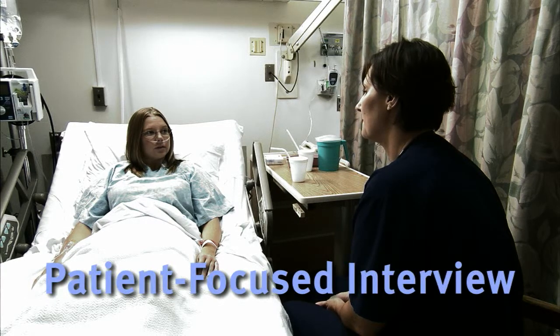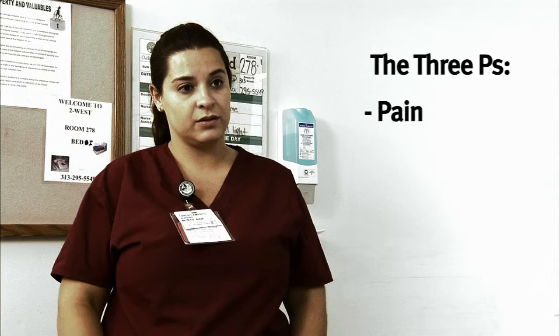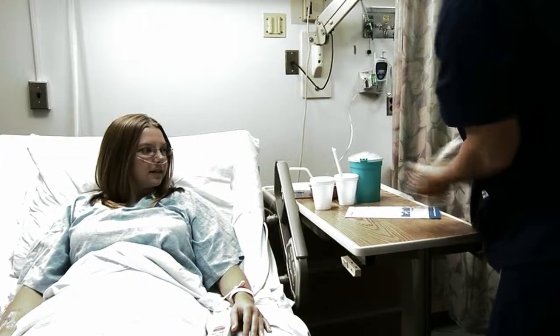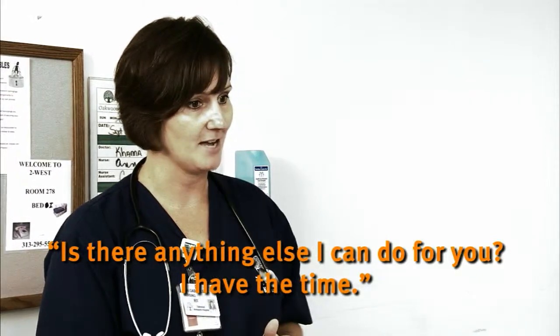Next, the nurse on shift will conduct a patient-focused interview, sitting at eye level with the patient. This will establish the patient's plan for the shift. The nurse assistant coming on shift will update the top and bottom of the care board. The nurse and nurse assistant will address basic patient care needs, including the three P's: pain, as assessed by the patient; potty, does the patient need to use the bathroom or have a bedpan replaced; position, is the patient comfortable? This is also the time to do an environmental assessment to ensure patient items such as the call light, water, and tissues are in reach. Finally, be sure to end the encounter by asking, "Is there anything else I can do for you? I have the time."